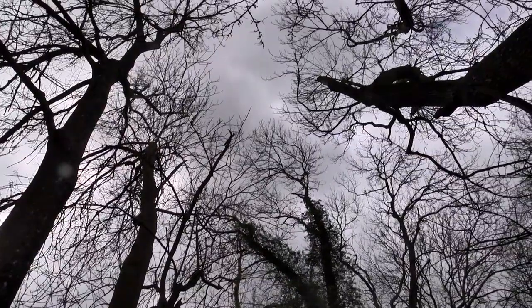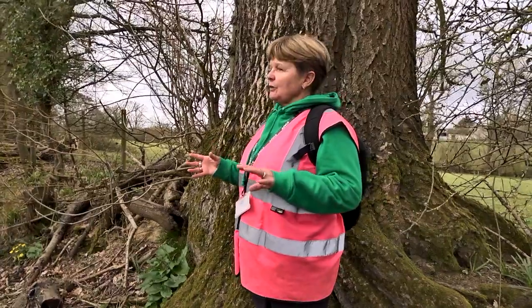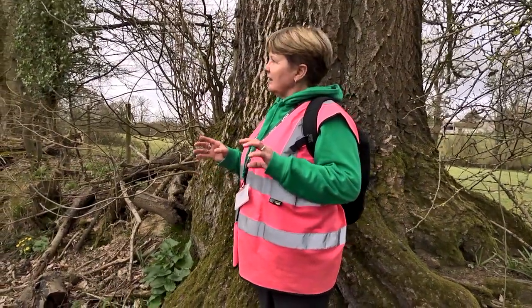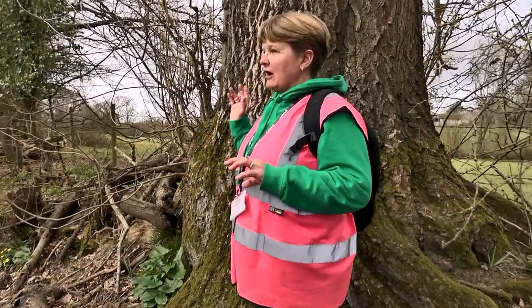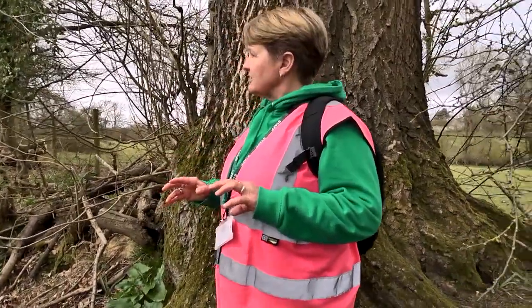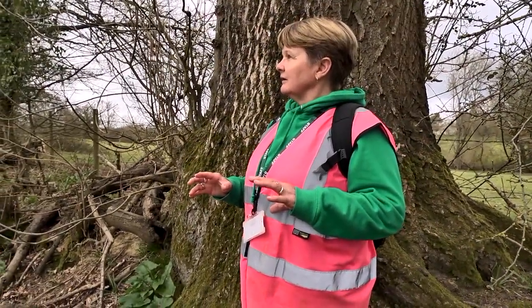The focus of our walk is all about the sounds of the South Downs, and one of the things we need to do is to stand very still and listen to see what sounds we can hear in the background, in the foreground. So if we stand very, very still, what sounds can we hear of the locality?